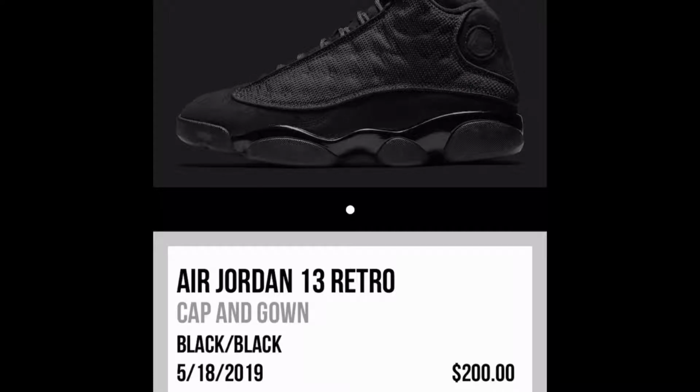Yeah, I'm trying to feel bad. I love the 13 model. It's probably one of my favorites, but I mean, I don't know what you're going to do better than the Black Cat version of it.